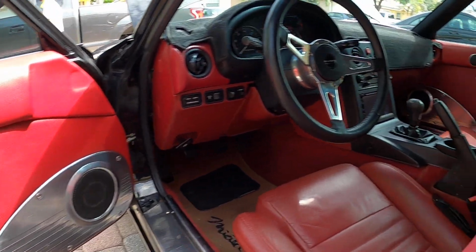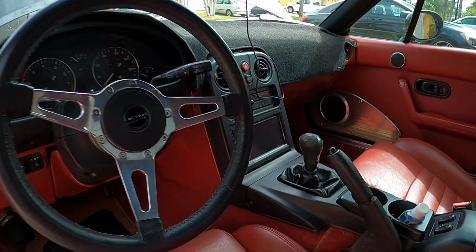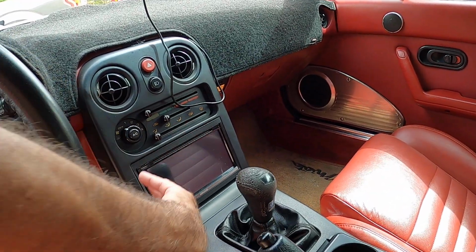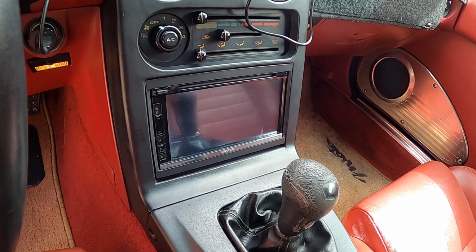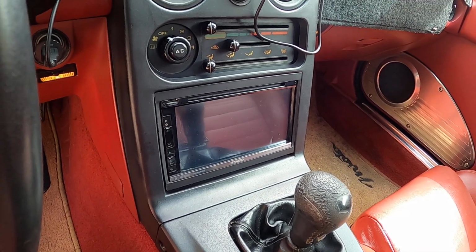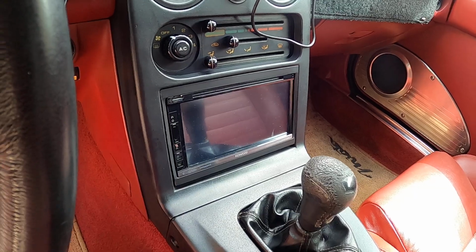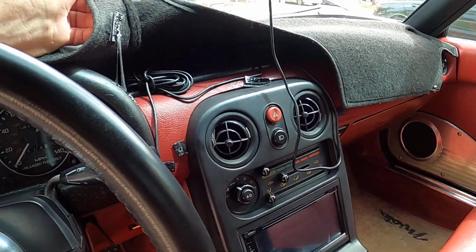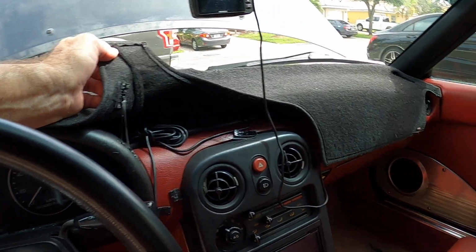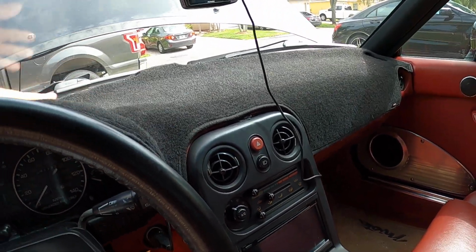It was supposed to be a custom stereo system that they had in the car. They even had a blank cover that would go over it so people didn't see it. I changed it out to a Kenwood system that has navigation on it, so it's really nice. Under here, it's black on the top and then split color difference. I put this over to protect it.